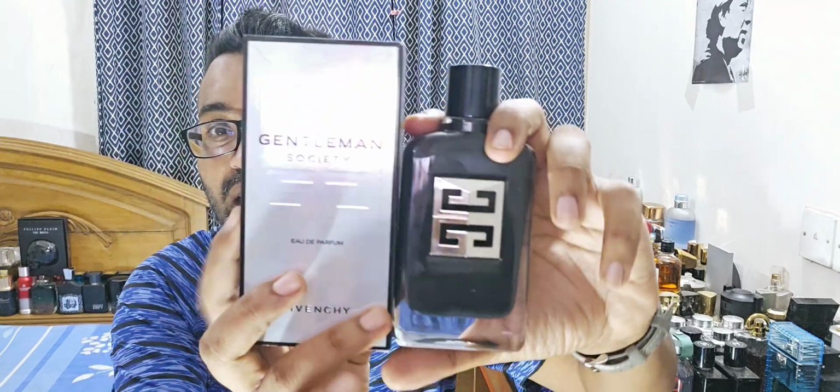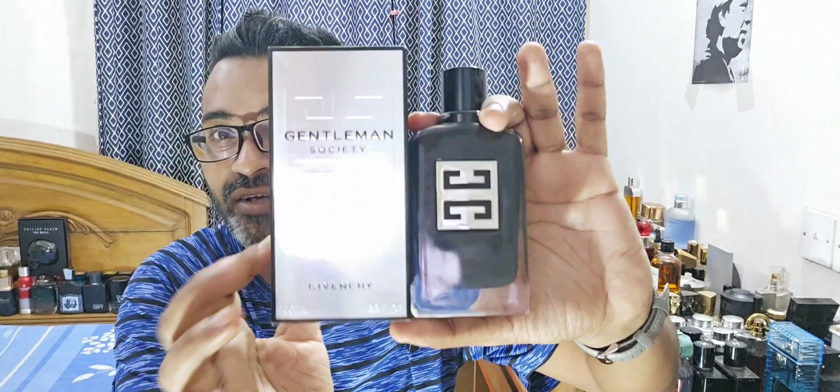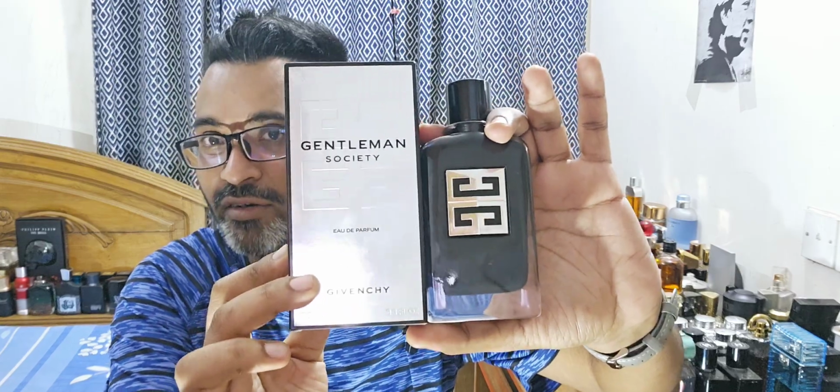Even though the opening is a little bit sweet and juvenile, the dry down is pretty nice. Excellent signature scent, worthy fragrance for real working class people, 20s, 30s. For 30-year-old men, this one I see as a signature scent. Beautiful bottle, well done fragrance. Overall, my score on this one, I give it a 9 out of 10 for my liking. Longevity is pretty solid. So try it out.